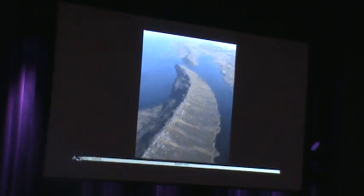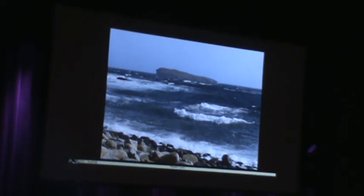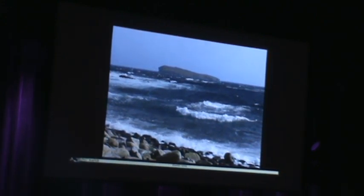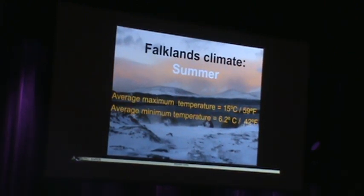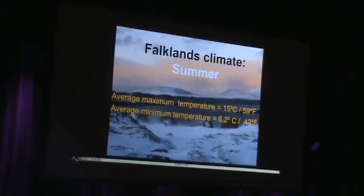The coastline is very intricate, lots of little bays and coves, excellent harbors. And there are a lot of islands, over 760 islands in the Falklands archipelago. 12 of those are permanently inhabited, but most are left to the wildlife. And it's wildlife that is pretty well adapted to a cool climate. Summer temperatures and averages here, around about 15 degrees is the high, and 6 degrees Celsius is the low average minimum. In Fahrenheit, that's 59 to 42 degrees.